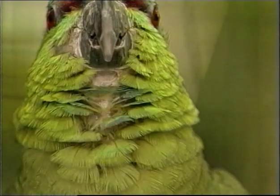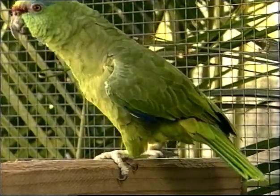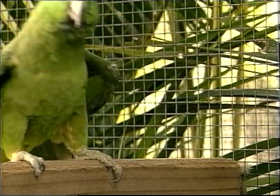The red-topped Amazon is found in eastern Brazil from Alagoas south to Rio de Janeiro, its main problem being loss of habitat. Number of eggs, usually reported to be 4, incubation 27 days.